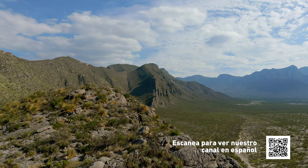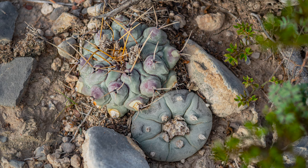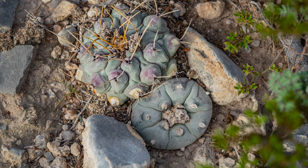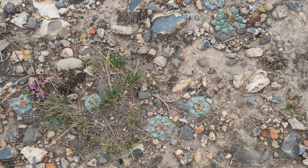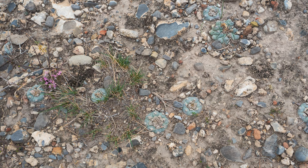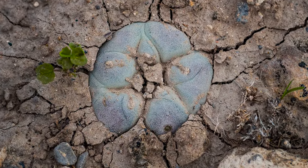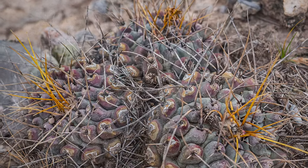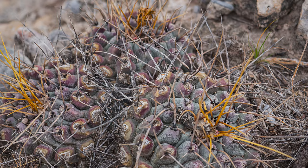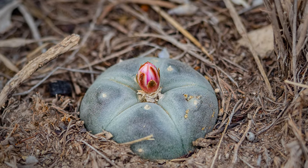We're going to see some amazing Thelocactus rinconensis plants right next to some Lophophora williamsii, and I mean inches away. We've gone all over the place, and this is one of the few places where we've seen such diversity in such close quarters. This has to be around maybe a couple hundred square feet, and you're going to see opuntioids, Thelocactus, Lophophora, and many other plants living in this very, very small space.